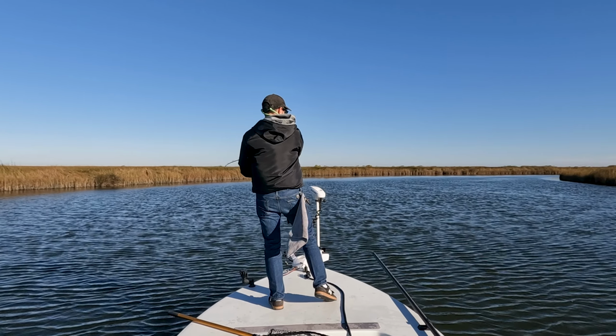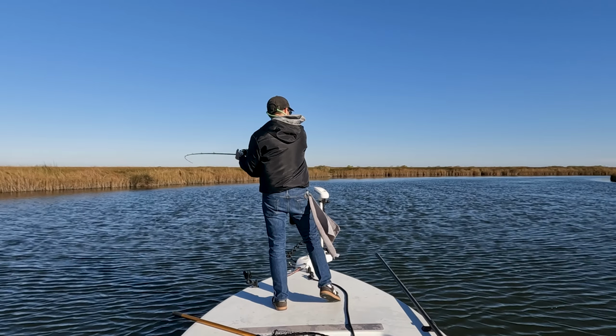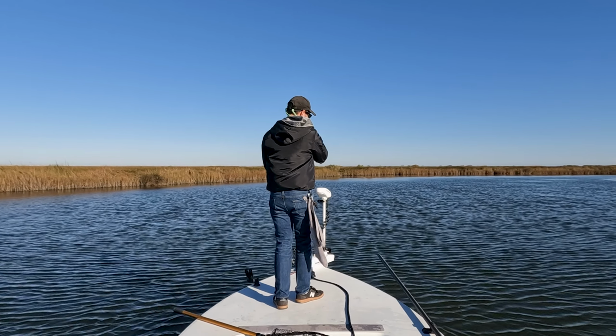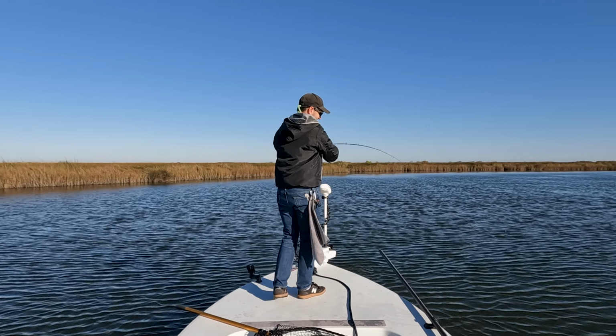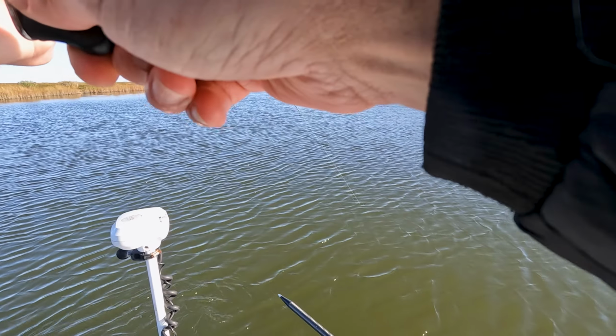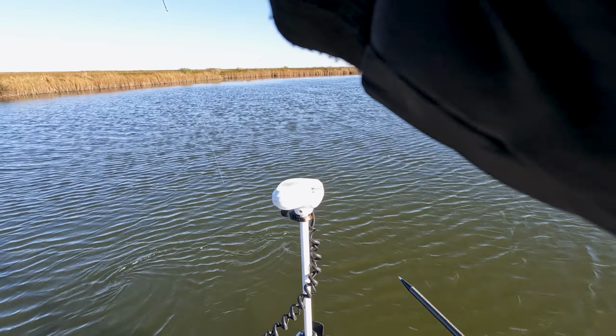I think this is a trout too. Yeah, it's kind of ready now. Yeah, that's a redfish. I haven't seen it yet. That's a redfish. He got bigger. Must have just saw the boat.